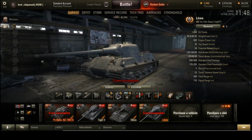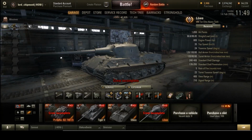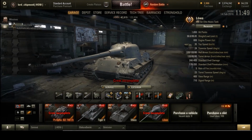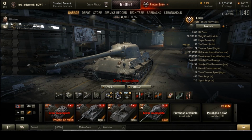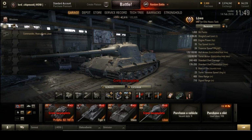400 meter view range is up there with the T-32 and the Carnarvon for tier 8 heavy tanks. 710 meter signal range is perfectly good, and will keep you in contact with the rest of your team, so yes, hurrah. Everyone loves radios. Not going to talk about crew skills because you should be putting whatever German heavy tank crew you have into this tank.